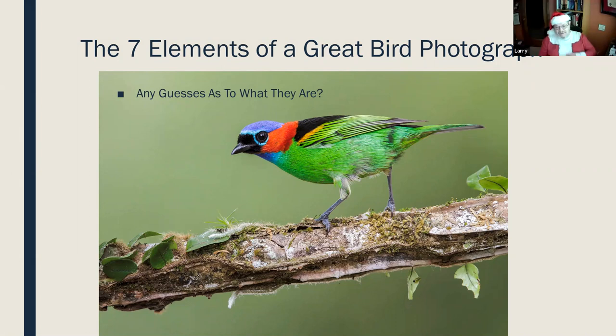Sharpness. Sharpness, good one. Aperture. What about the aperture? It'll give you that bokeh behind the subject to make it stand out and separate. Okay, yeah, so maybe building on Janet's point there. The bird doing something interesting. That's a good one for sure. So something dynamic, something more than just a static pose. What else we got?